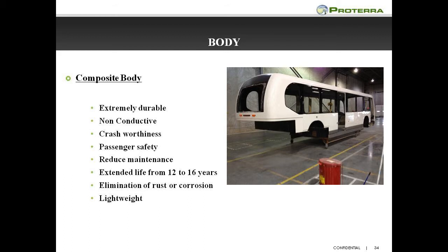Crash worthiness, which offers incredible passenger safety. Another manufacturer, who has since discontinued composite bodies because they were building them out of the country, I saw that bus go through a crash test. They took an old 4-door Buick and smashed into the side of the bus at about 30 miles an hour. Basically, what it did was break the skin on the exterior of the bus. You really couldn't tell on the interior of the bus that it had been involved in a crash.